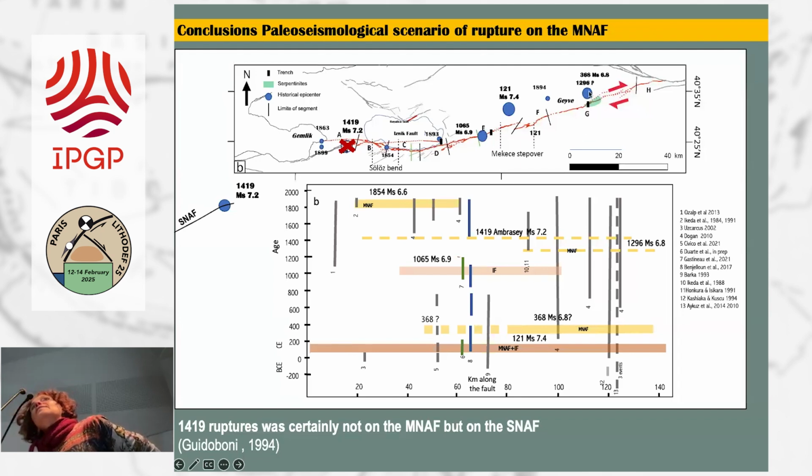The 1295-96 earthquake was also not recorded in the Iznik Lake. So the last earthquake that has been recorded is an earthquake that has its epicenter here and has propagated on the Iznik Fault. And so here is the compilation of previous paleoseismological data. Maybe I can just say that the youngest earthquakes have not been recorded in the Iznik Lake. This one maybe because it's too small, and this one maybe was badly located, we don't know, or too small to be recorded in the lake due to the low sedimentation rates.